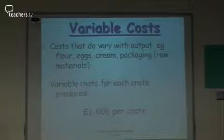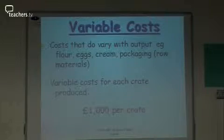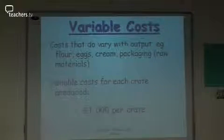And every crate that you produce actually costs you £1,000. So we've got variable costs and we've got fixed costs. Those are all the costs involved in actually running our business. And that interactive whiteboard constantly there, so to support the pupils, if they're not particularly auditory in that context, they can look up, have a look at it, read it. Those that perhaps are slower processors of information have got it there to have a look at. And again, that fits in with the pace, doesn't it?